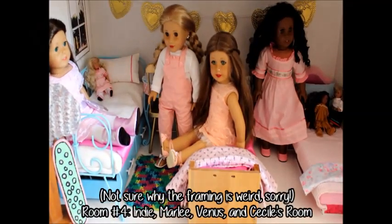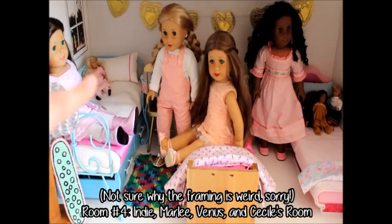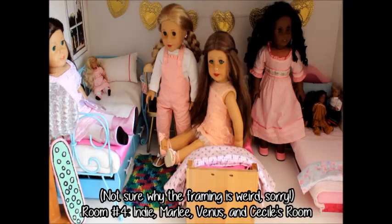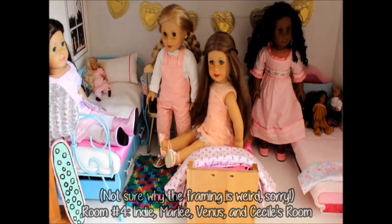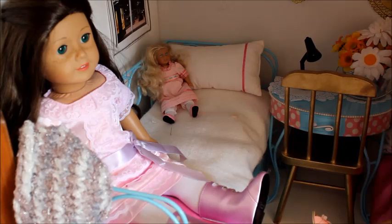This bottom floor looks pretty crowded because there are 4 dolls in it. This is Indy, Marley, Venus, and Cecile's room, but I'm going to take a couple of the dolls out right now so I can give you a better look at the room. This is Indy's bed, and as you can tell, Indy really likes the color pink, as well as most of the dolls in this room.